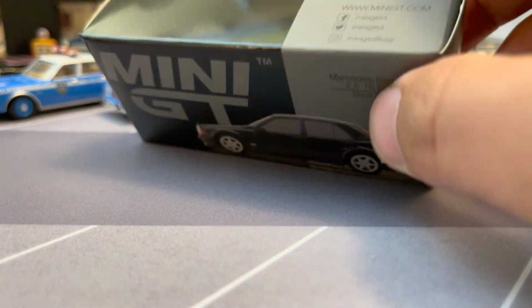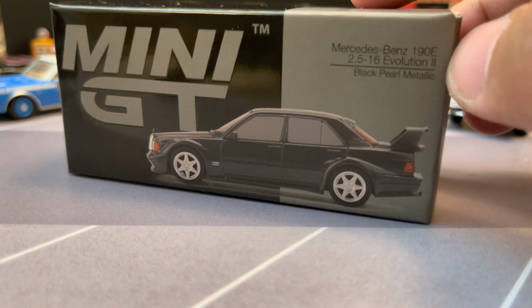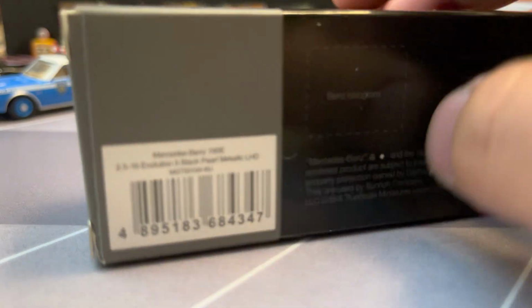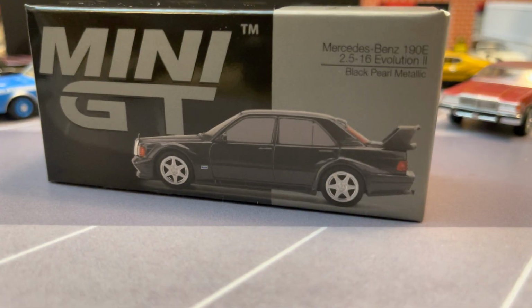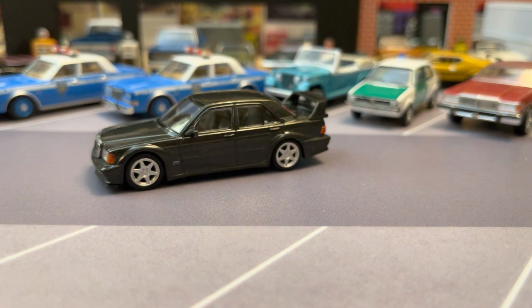This is the Evo 2, so the swan song. This is the last generation of this kind of car, the 190. So it has the biggest engine and the most work done to it. And we'll talk about that just a little bit. So these are cool. These are really sweet. Okay, so let's take the car out of the box. And let's take a look at it. Let's see what we got.